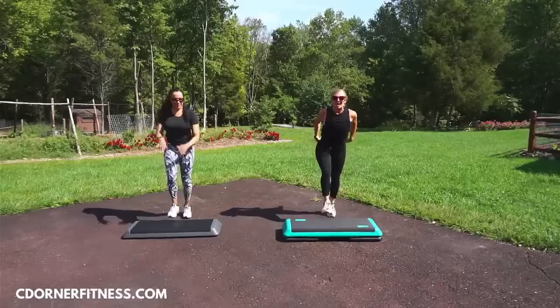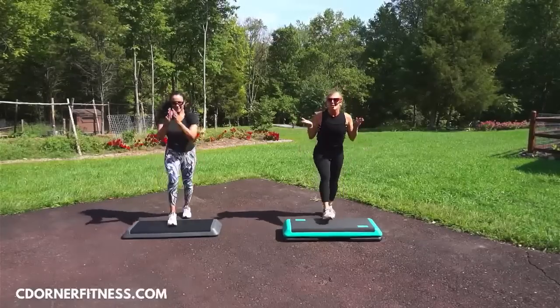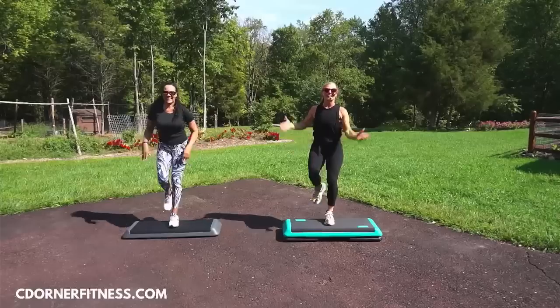Your first move is that up and lunge, down kick, triple, okay? Easy, right, Kendra? Four. Good.